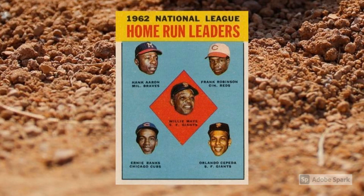1963 Topps NL Home Run Leaders, Hank Aaron, Ernie Banks, Orlando Cepeda, Willie Mays, Frank Robinson, number 3. What do you do when the top 5 guys in the National League home run race are all future Hall of Famers? Why, you put them all on one leader's card, that's what. Topps was so sure they had a royal flush with these 5 dudes, that's exactly what they did. And out of them all, Mays took center stage, courtesy of his 49 dingers in 1962. PSA 8 value, $500 to $600.